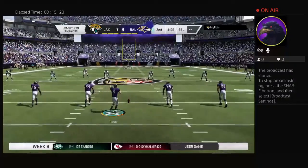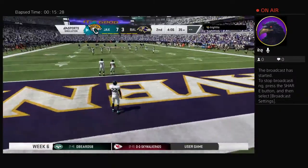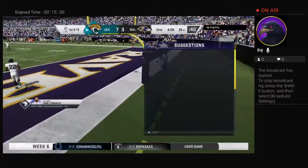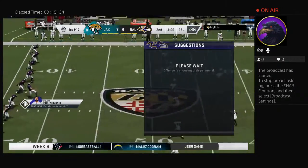Tucker, a career 70% success rate from 50-plus. Just incredible. And the All-Pro is money from distance again there. They ought to give him 4 points for field goals from some of the distances that this guy makes them from.